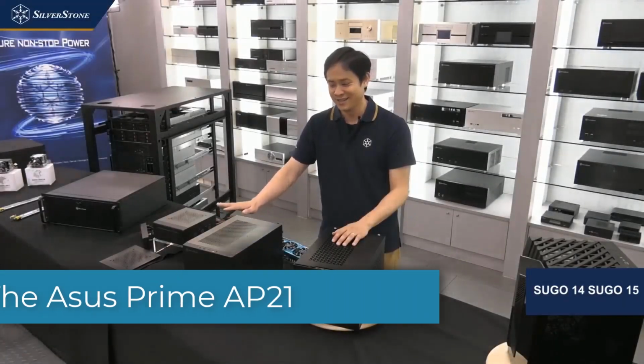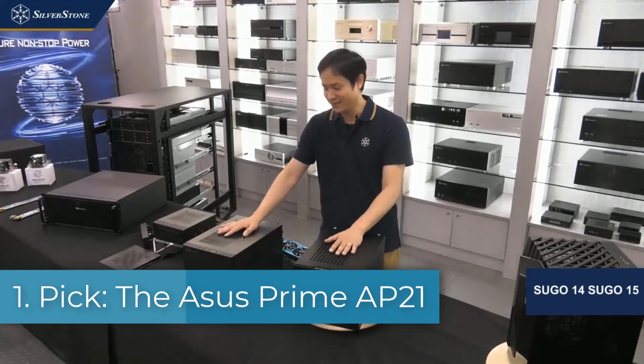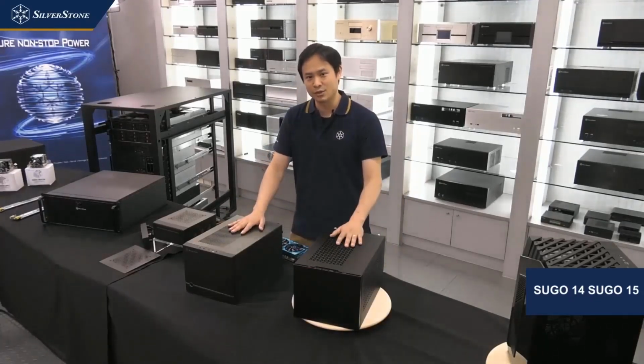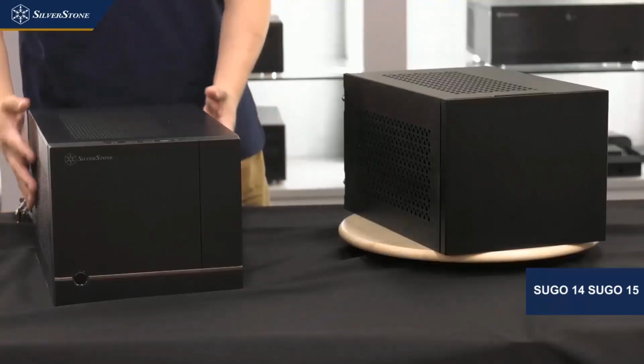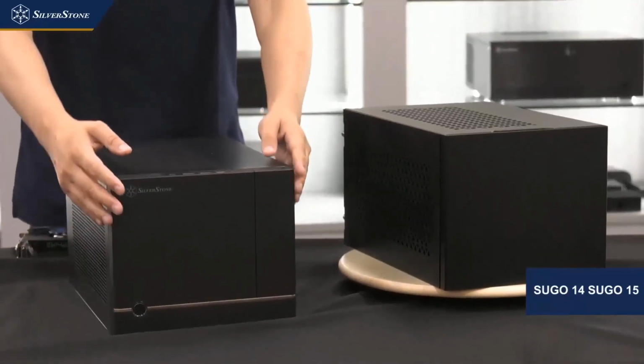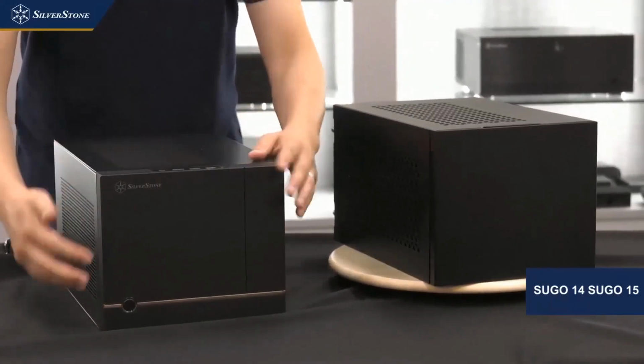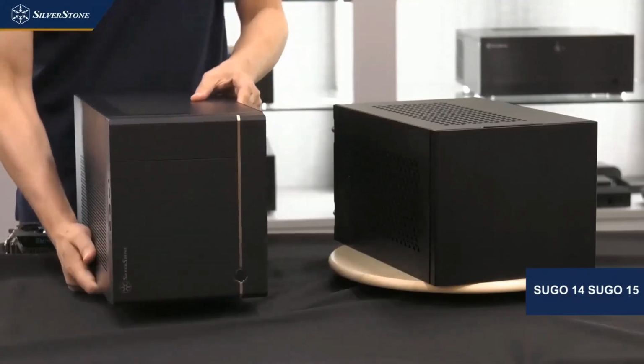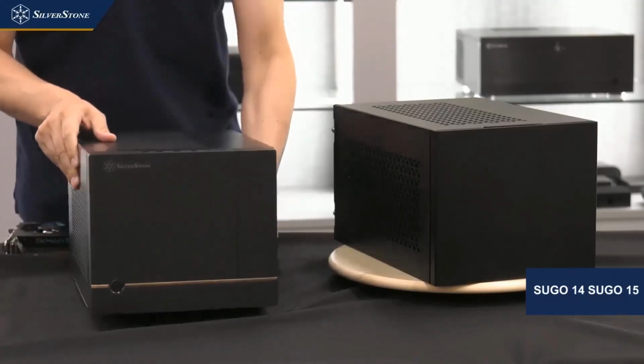Number 1. Pick the Asus Prime AP21. We know PC cases don't usually generate a lot of hype, but this one got pretty close, and for good reason. It has everything a case should have without any unnecessary fluff. Think about it, you've got toolless mesh panels on all 4 sides and support for up to 6 fans, so you know your PC is going to get all the air it needs.